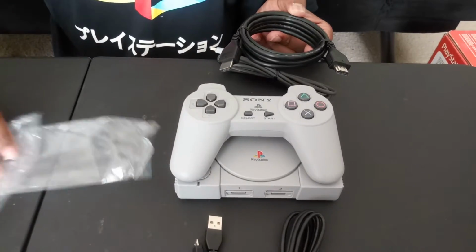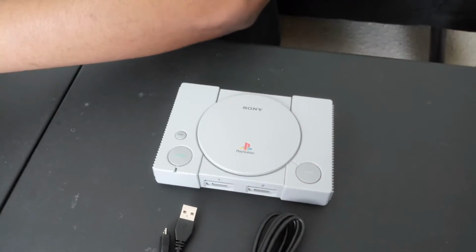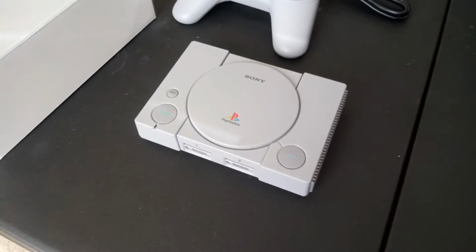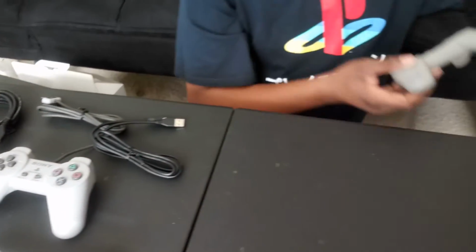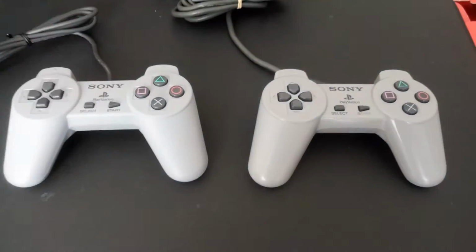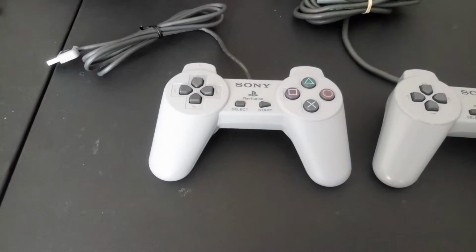So, going further into this unboxing, like I said earlier, we are going to do a side-by-side comparison of the Classic and the 1994 original PlayStation. But I think what we're going to start with first is the controller. So here we have the original controller, and here we have the Classic controller. They look fairly similar in size.